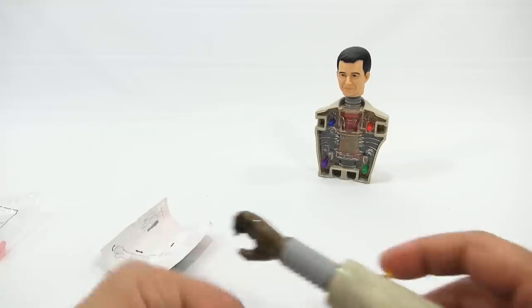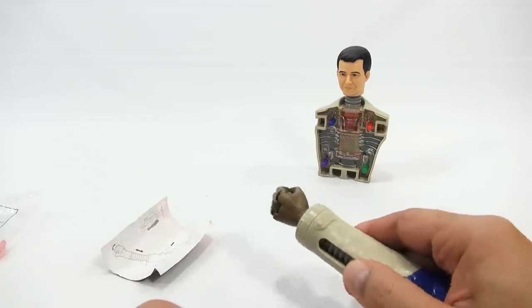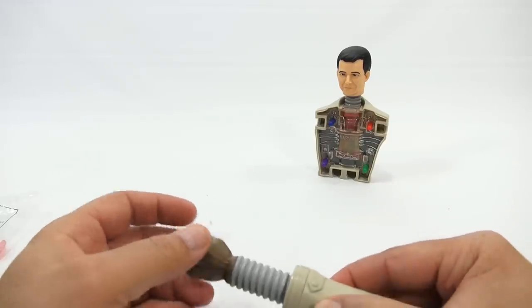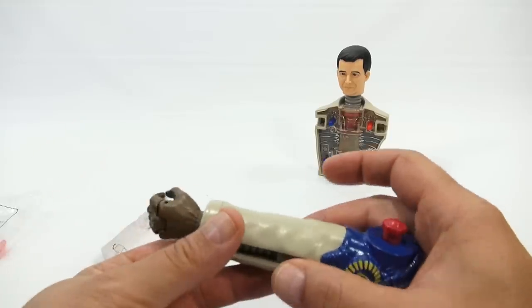Ooh, that's nice. I can maybe use that in a video. Hey, good to meet you. Good to meet you too, Mr. Inspector Gadget. So it extends out. Okay, so when the button was pressed, it was harder to extend. When you take your finger off the button, then it's easier to extend.